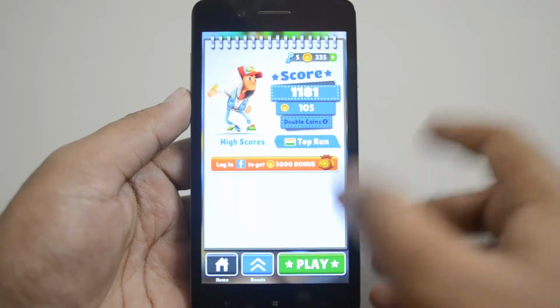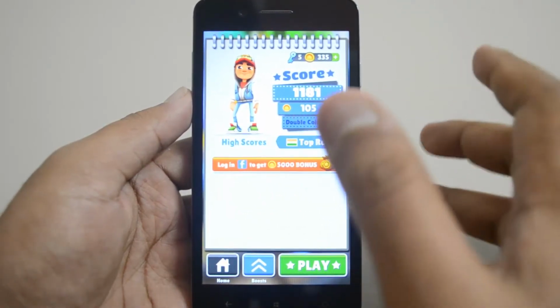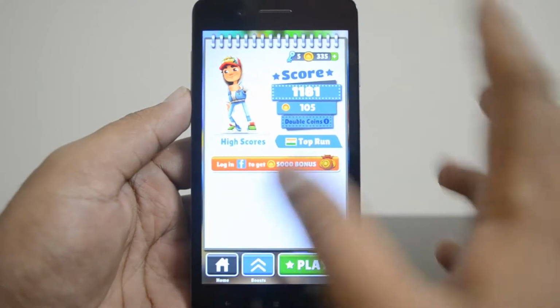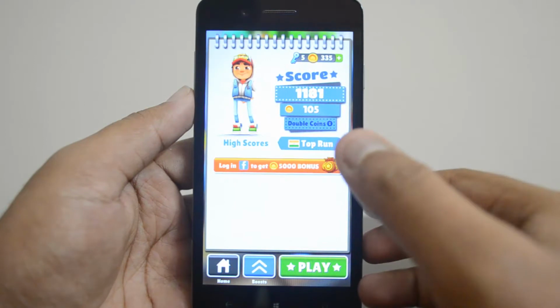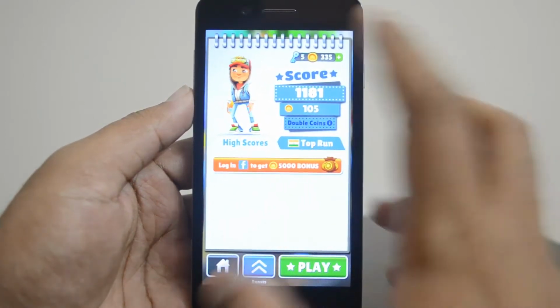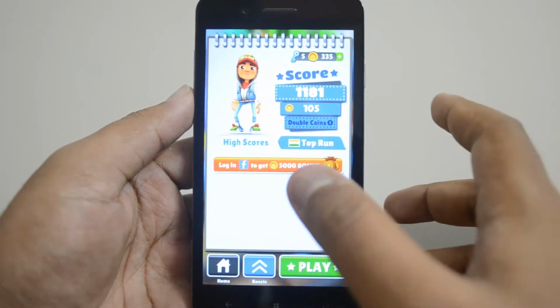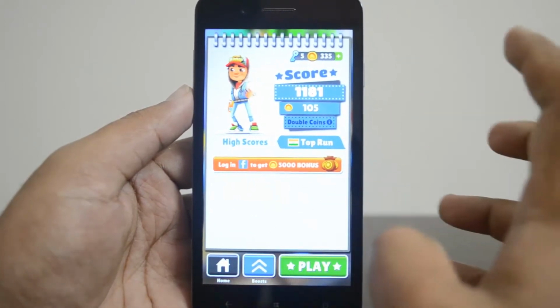So as you can see, the overall experience is really good. The HD display is pretty vibrant and also pretty good in graphics. So there is no lag and the performance is pretty smooth. The touch sensitivity of the display is not that great, although it could have been better. We didn't have any real issues, but still it's not that smooth, although the gameplay is pretty smooth.